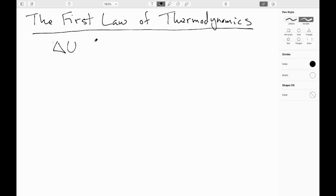So we write that the change in thermal energy of a system, we have been using delta E thermal, but I'm changing notation to delta U for consistency here, is equal to the heat transferred in minus the work that the system does. And here, signage is very important, and it is not universally agreed upon in the physics community. So let's be careful to go over the signs here.